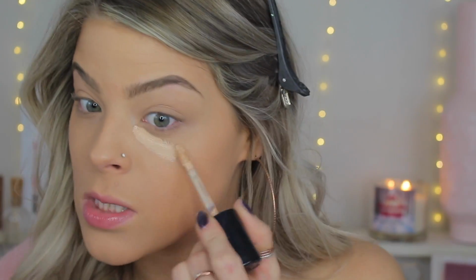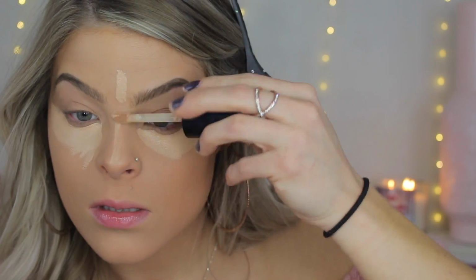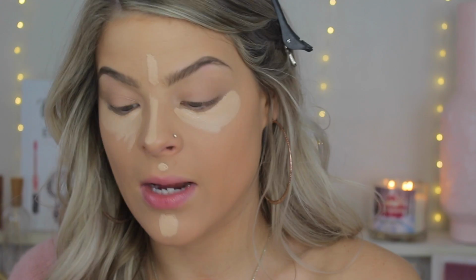Alright, so now for concealer. I usually go between the Tarte Shape Tape and the Too Faced Born This Way concealer. I love both of them. I'm just going to use the Too Faced Born This Way, and this one is in the color Nude. I just like to highlight the basic areas of my face, and then just blend that in.